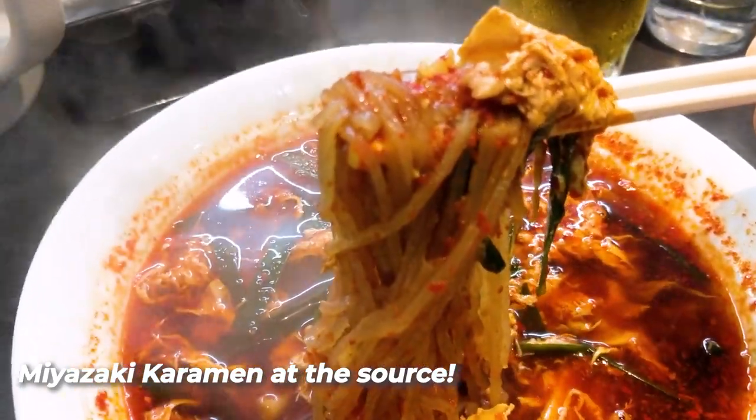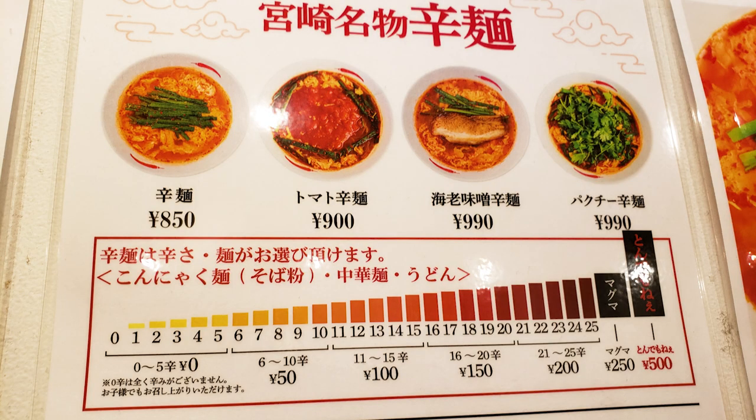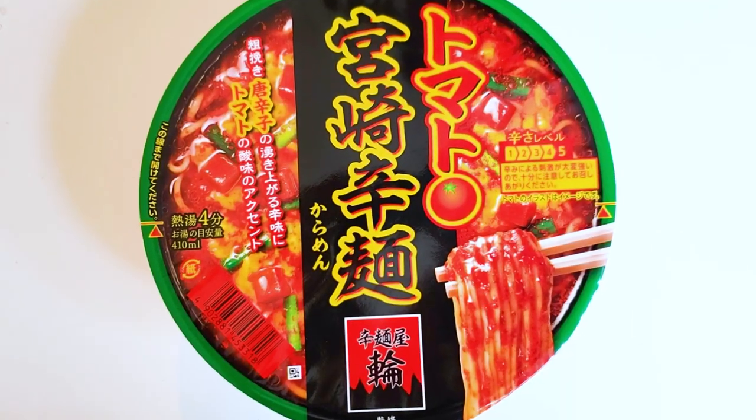Down in Miyazaki, it's kind of a thing where they have a ridiculous scale of spiciness. You can choose from 1 up to, oh my god, I don't even know, maybe up to 50 or something like that. Here, we're already starting at 5 out of 5, but I think if you're used to spice, this one's definitely manageable. Or just make sure to have some milk nearby.